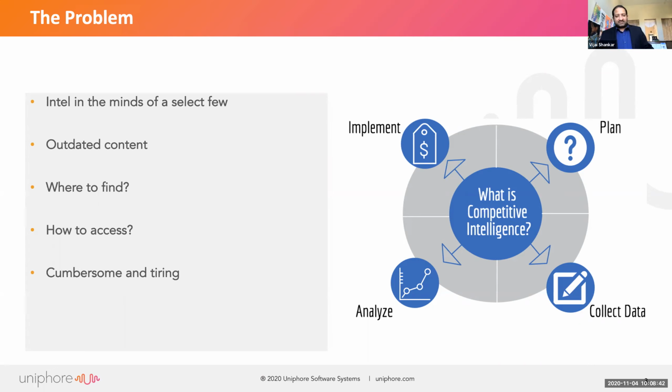And the fourth one is how to access. This is again, how to access and where to find are pretty much similar, because we pretty much put the competitive battle card information either on Slack or SharePoint, any sales enablement portal, or it'll be on your desktop or laptop. How to access is, salespeople might be on the road, so it's difficult for them to access this information if it is on Slack, if it's on SharePoint, and so forth.